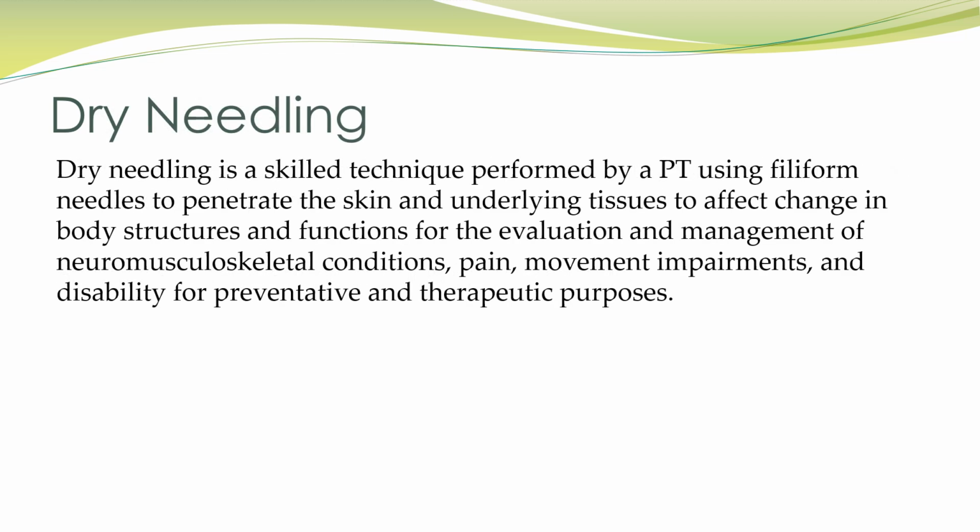Dry needling is a skilled technique performed by a physical therapist using filiform needles to penetrate the skin and underlying tissues to effect change in body structures and functions for the evaluation and management of neuromusculoskeletal conditions, pain, movement impairments, and disability for preventative and therapeutic purposes.